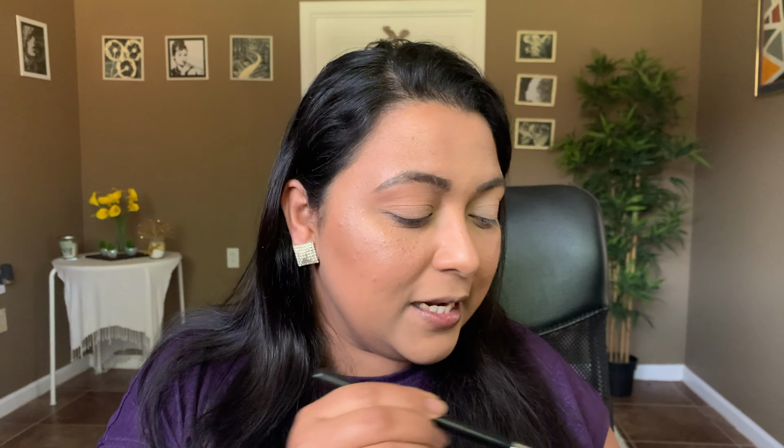Now let's move on to the shade called Caramel. I'm gonna tap off the excess. It appears to be super pigmented. Oh wow, this is an amazing transition shade. Even if you're going for a cool tone look or a warm tone look, I love these shades. It's basically a touch darker than my skin tone, and that's what I would prefer for any transitioning shade for your eye look. It's blending amazingly. I'm gonna use the same shade, tap off the excess and run it on my lower lash line too.